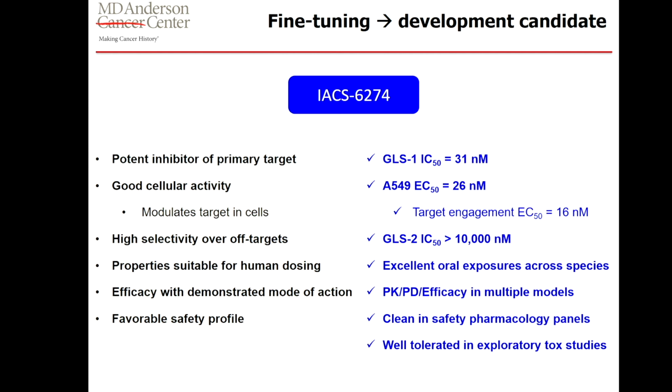Oftentimes when you get that shift, it's either because of some sort of properties, like it's not totally permeable, or it's because it's competing against some endogenous substrate. And because of that competition, it's not quite as potent as it is when you don't have the endogenous substrate.